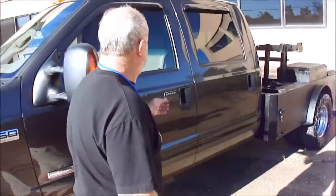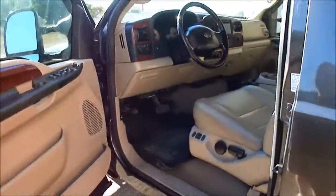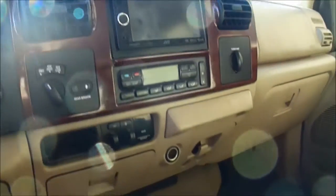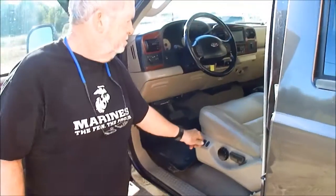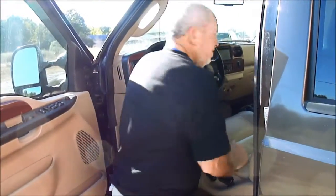Look here, folks. It's a Lariat, four-door, four-wheel drive. Look how nice the interior is, and we've not gotten around to cleaning it up yet. Leather seats are just fine. Got a JVC touchscreen stereo, automatic climate. These 06s and 07s have a lot of the updates to the engines that the older ones don't. How many miles on it? 220,000 miles. She's just broke in, folks, with that delete done to it and everything.